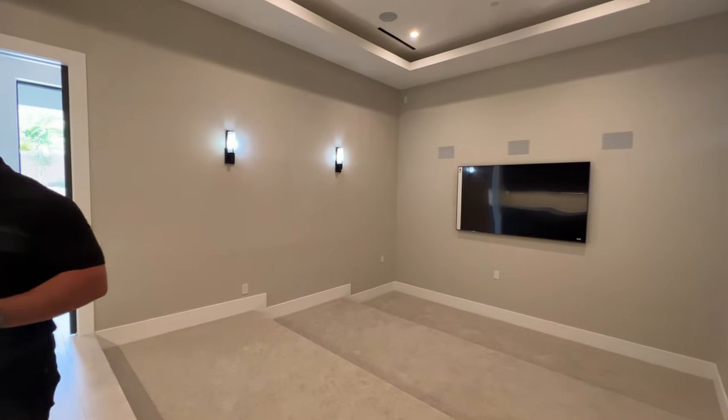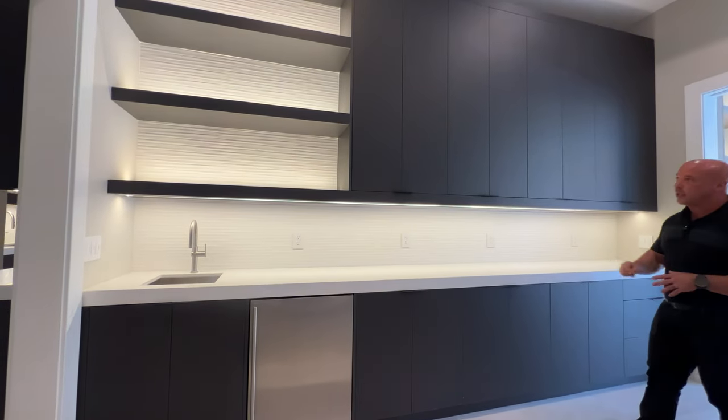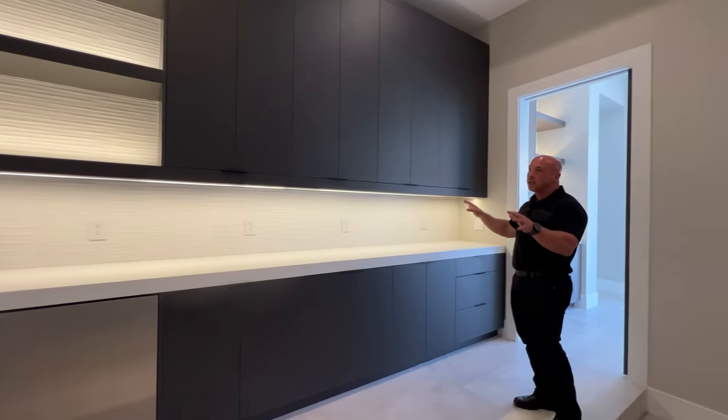They've got this nice banquet countertop here on the back. So again, they can bring in all the food and set that all up here and have a nice buffet style. And again, tons and tons of cabinetry.